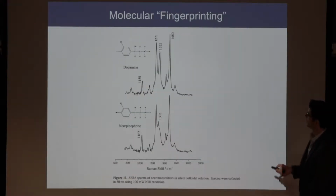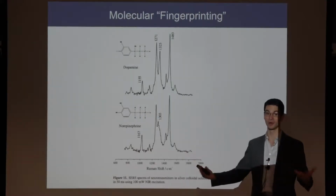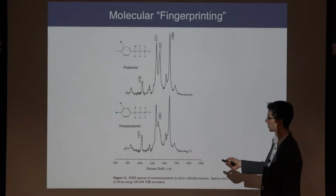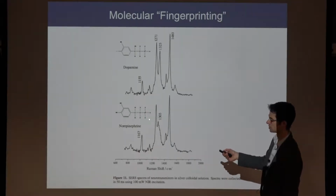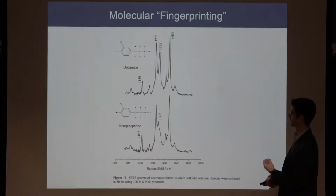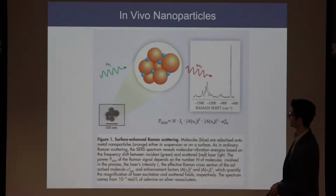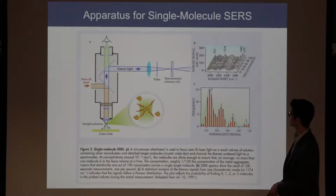Okay, so this is dopamine, a molecule, and norepinephrine. Even though they have similar chemical structures, they give you completely different Raman spectra. So you get a fingerprint. Don't worry about what all these peaks are. They basically have to do with the vibrations of all of the different bonds in the molecule. Remember, vibrational spectroscopy. So what can you do in biomedical applications?